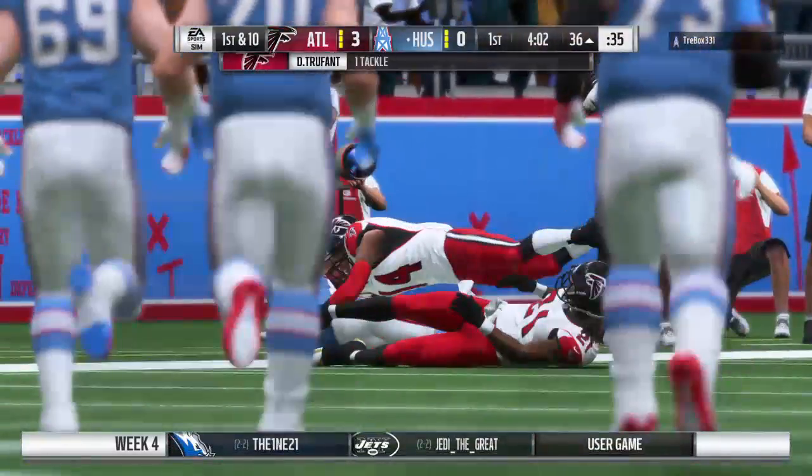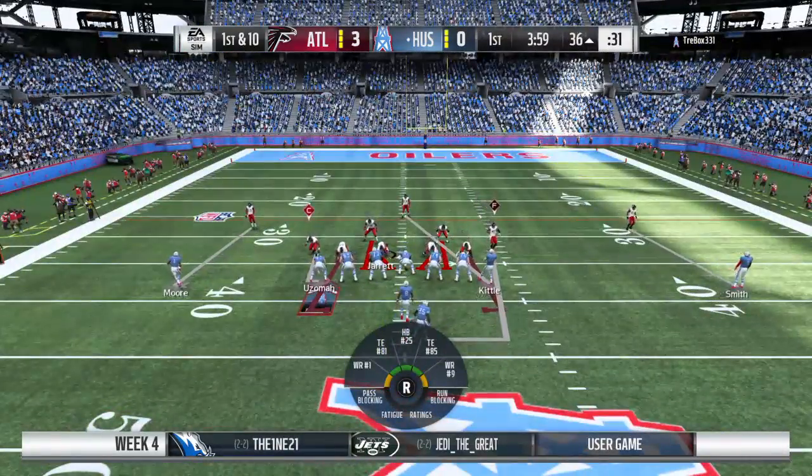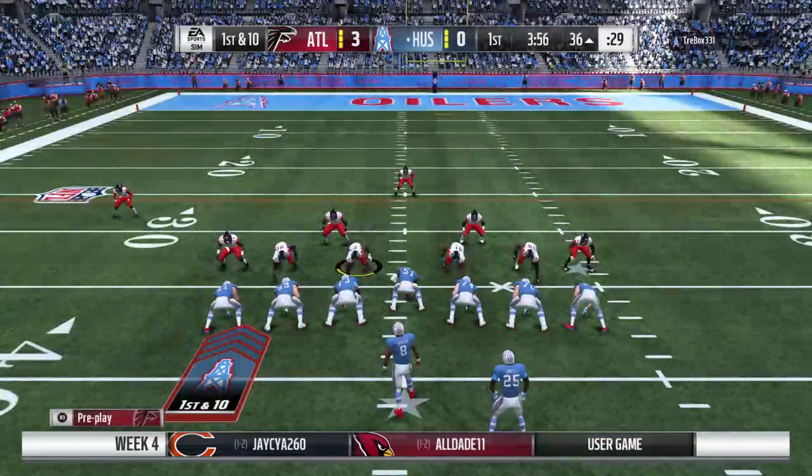Well, partner, I'm not sure how this drive's going to end, but how about the way they flip field position there? A nice attacking play that picked up a heck of a chunk of yardage.